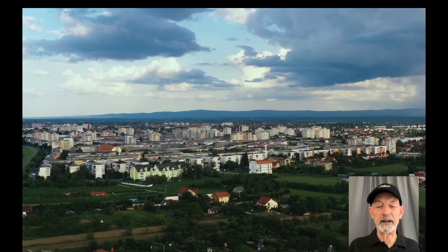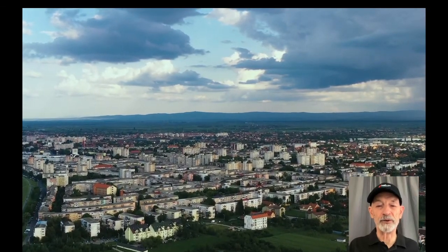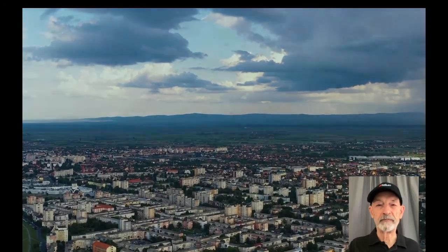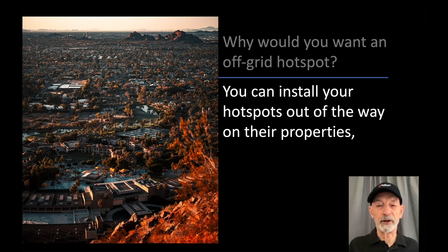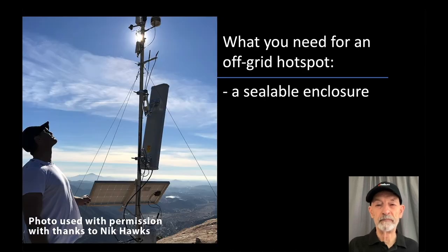A hotspot on a hill or mountain overlooking a city can give you unobstructed views of dozens or even hundreds of other hotspots. It can also be an easier sell when you're looking for people or businesses to host your hotspots. You can install your hotspots out of the way on their properties, and they don't have to provide electricity, internet, or space in their homes or on their roofs.